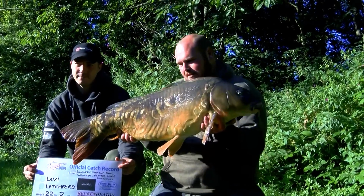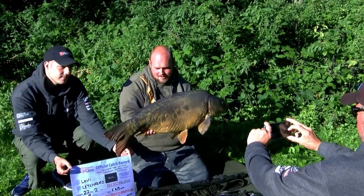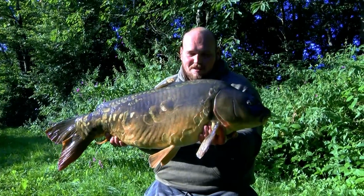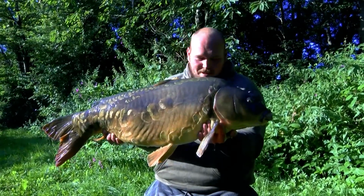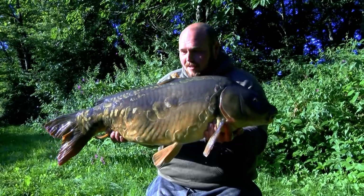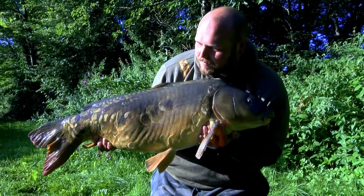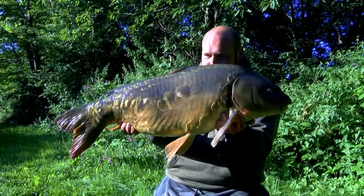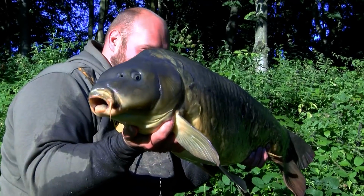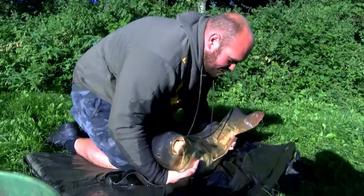Levi Letchford, Sunday morning, peg 11, with this absolute chunk. What have you got to say, Levi? My second 30 of the comp. Over the moon with this one. A new personal best mirror. We had a lot else to say when they look like this. Corker, mate. Well done on your PB, mate. Lovely, mate. Thank you very much. He's over the moon.